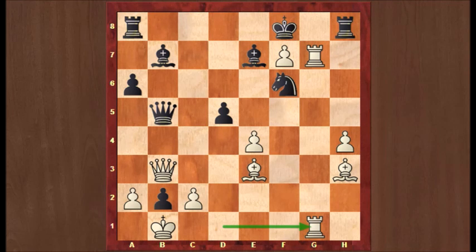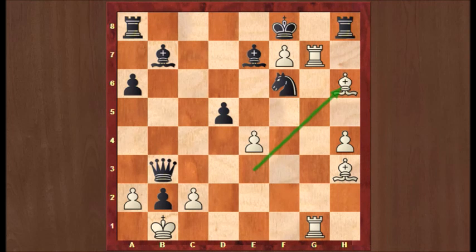Queen takes b3, and here comes one of the most fantastic moves ever played. Vladimirov played bishop e3 to h6. Double exclamation mark. What an amazing move. And why is this move so amazing?